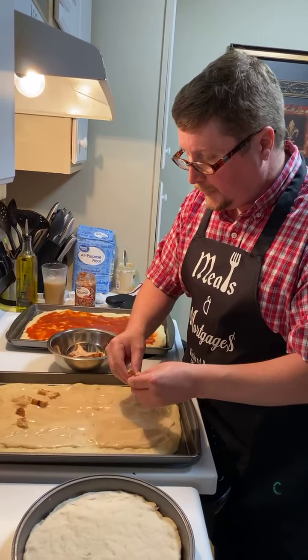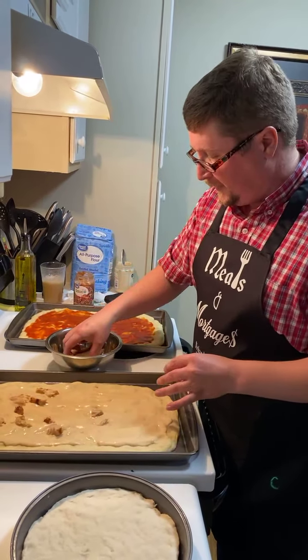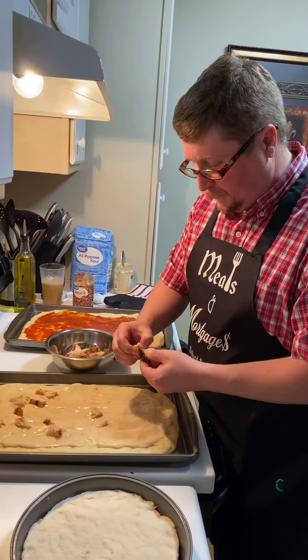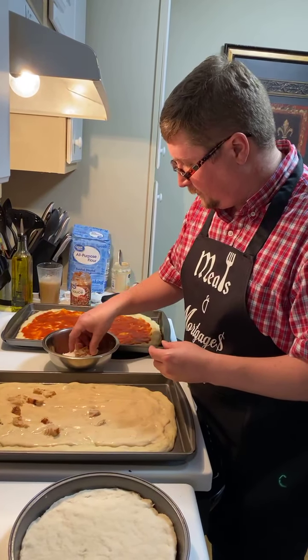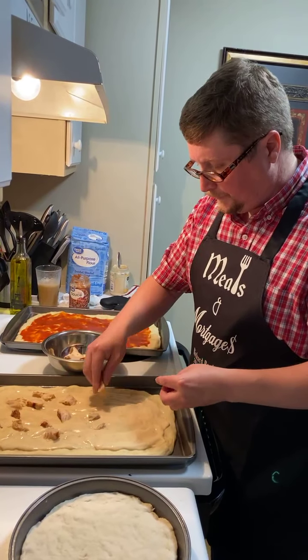Now this one is Hayden's pizza. She requested the chicken Alfredo. That piece of chicken is a little thicker, so I'm not going to use it.